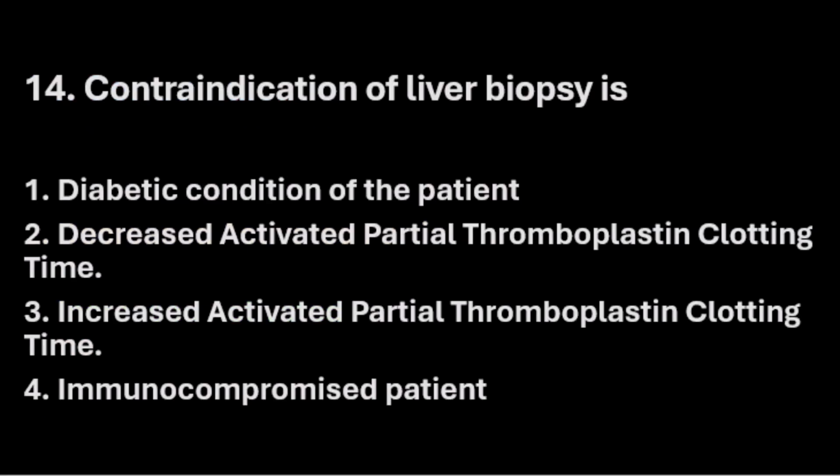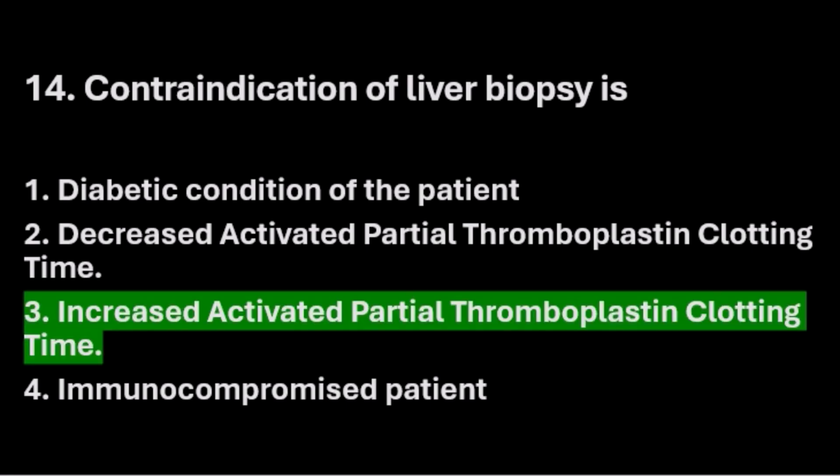Next question. Contraindication of liver biopsy is option 1, diabetic condition of a patient. Option 2, decreased activated partial thromboplastin clotting time, APTT. And third option is increased activated partial thromboplastin clotting time. And fourth option is immunocompromised patient. This is a tricky question. Let us see the right answer. The right answer is increased activated partial thromboplastin clotting time.